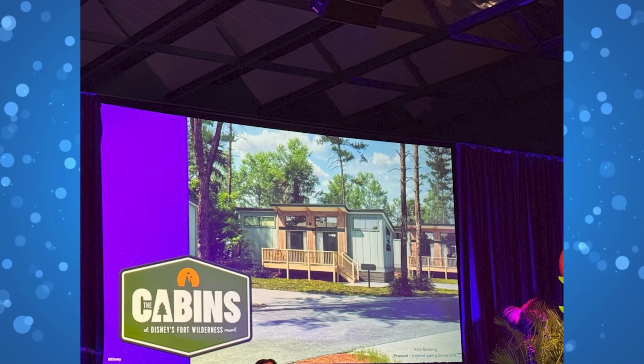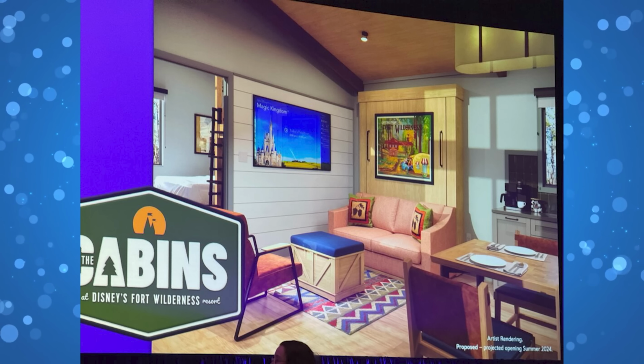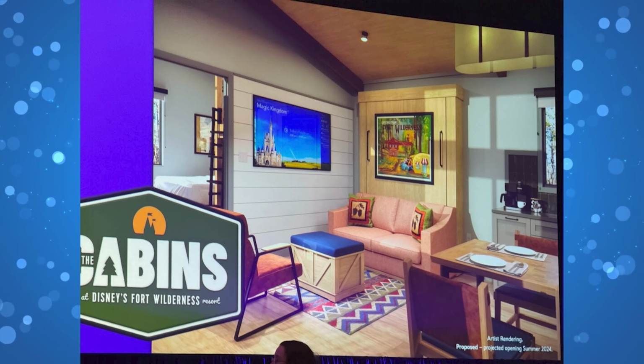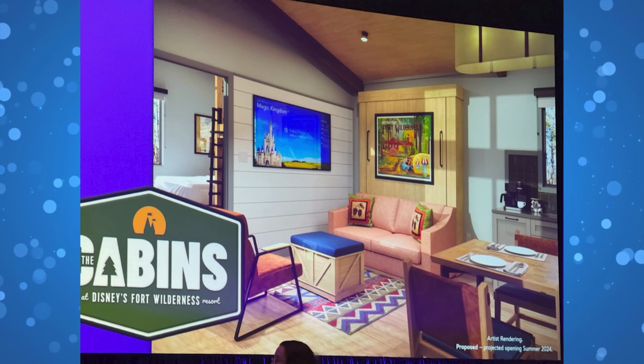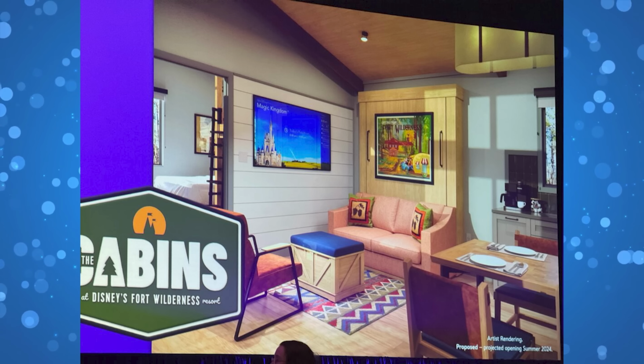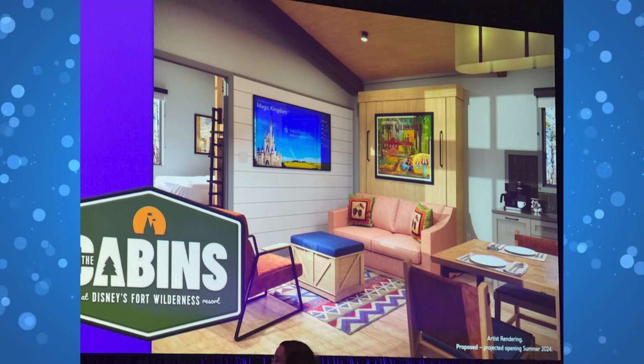Design concepts offer a fresh take on the current cabin experience and are inspired by the resort's idyllic setting, while also paying homage to the resort's unique culture and heritage through the magic of Disney storytelling. Each proposed standalone cabin offers spacious accommodations, sleeping up to 6 adults. It features a bedroom, a bathroom, living room, full kitchen, and a private patio. A select number of cabins are also expected to be dog-friendly.